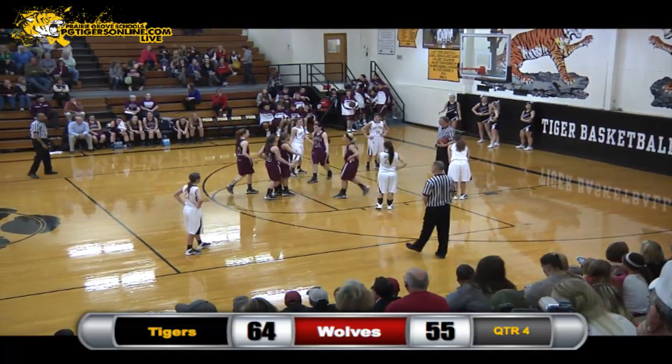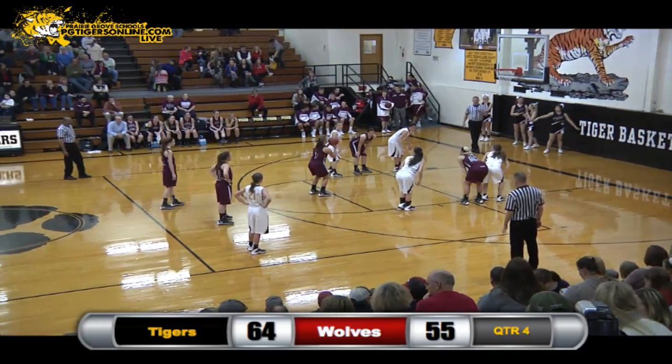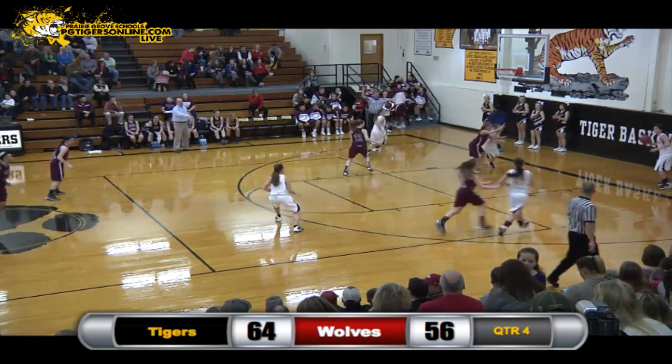No good. Miss. Big miss. That takes it from an opportunity to take it down to 7. It can be 8 if Rowe makes this one. Second shot on the way by Rowe. This one is good. Still a 3-possession game.